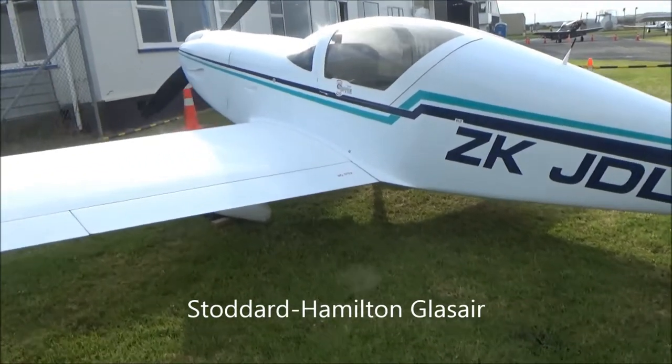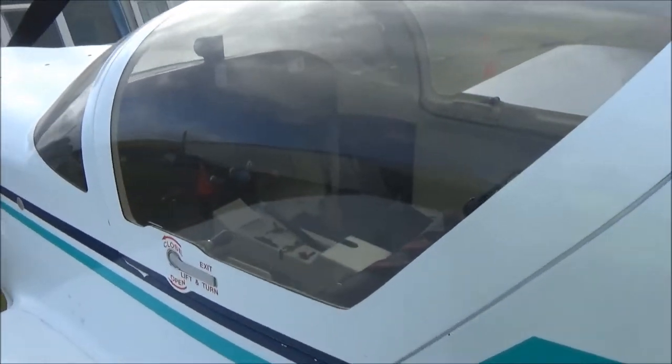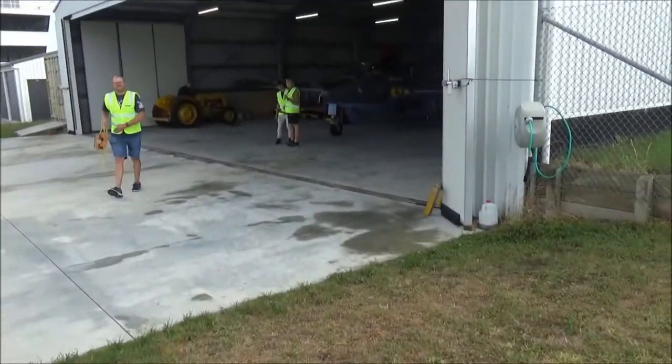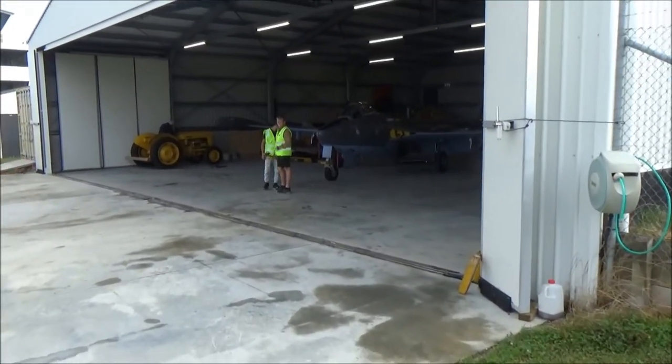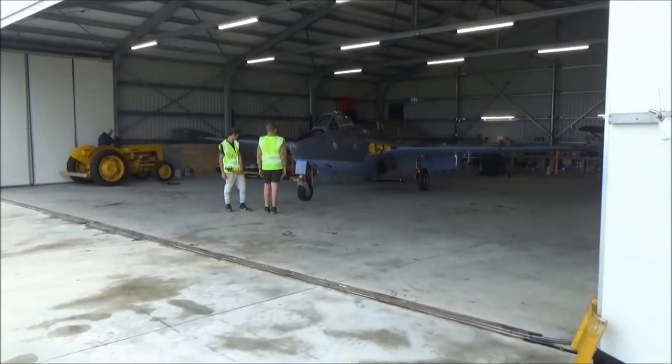So here's that other aeroplane I was talking about. I can't recall what on earth these are. Let's have a look. We're going to see something quite exciting in a minute. Going to see the old De Havilland Dennis come out. This is actually original, this is not a replica.